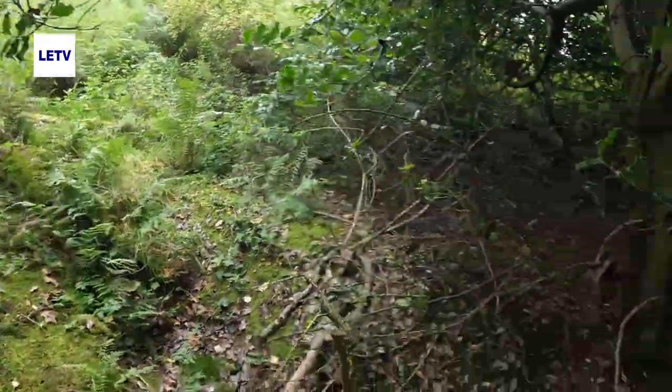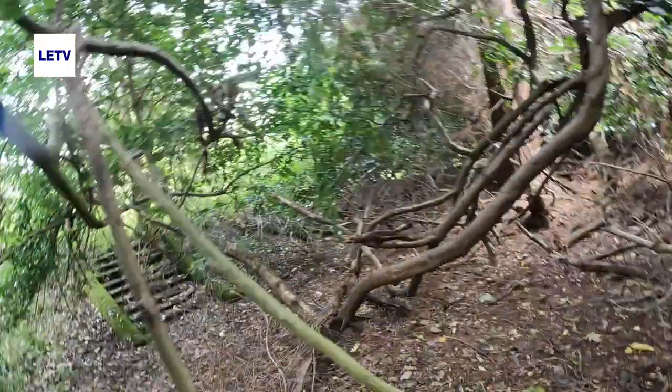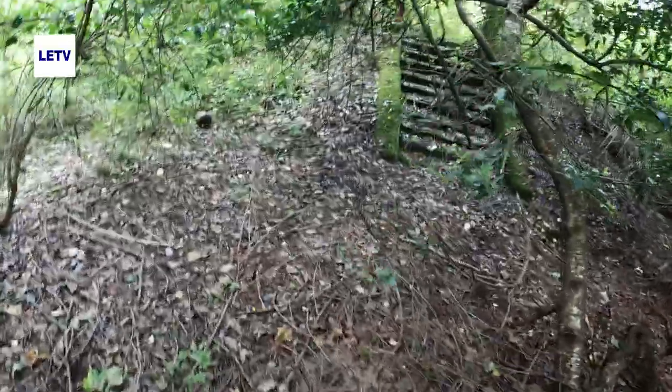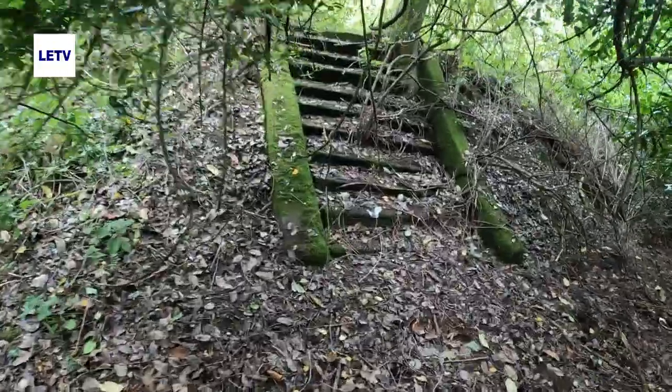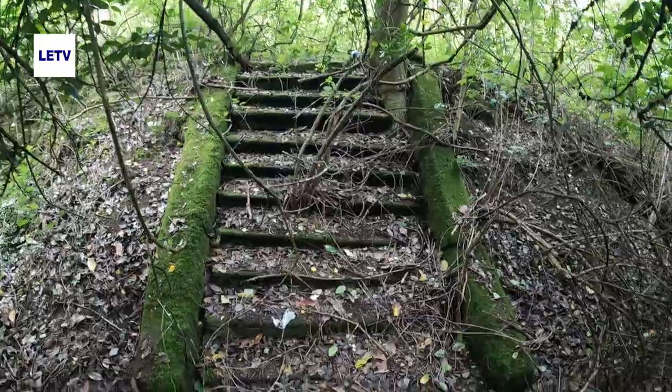Oh, this is really out. There's actually no path here. I'm just out in the wilderness now. What I find interesting is there's a little set of steps in here leading to a garden of some sort. Look at those old steps. We're gonna follow the steps, see where it takes us.